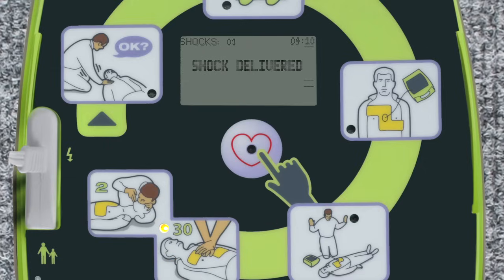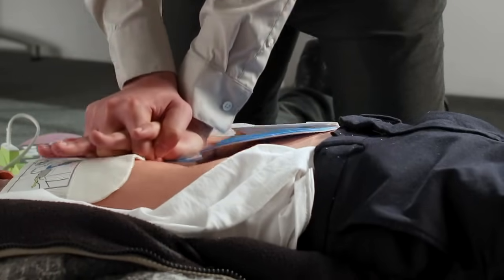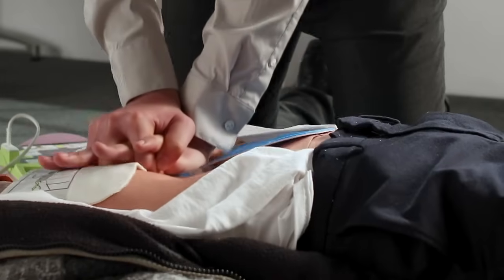Shock delivered. Begin CPR. Start CPR immediately after the shock is delivered. Even after a shock has been given, a struggling heart needs high-quality CPR to help it recover to a normal rhythm. Continue doing CPR until the patient regains consciousness or emergency services arrive to take over the rescue.